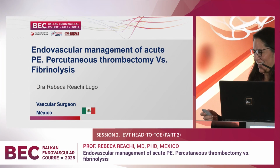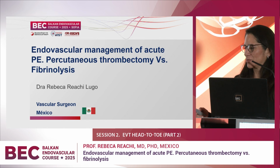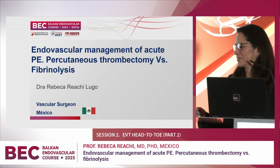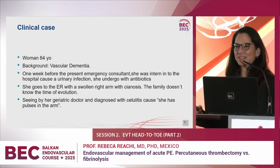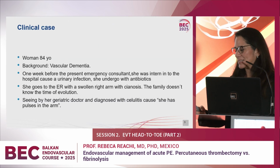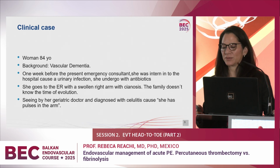No, but it's fine. I'm going to talk about the endovascular management of acute PE, percutaneous thrombectomy versus fibrinolysis. I have no disclosures. This is a clinical case. It's a woman, 84 years old. The background is only vascular dementia.